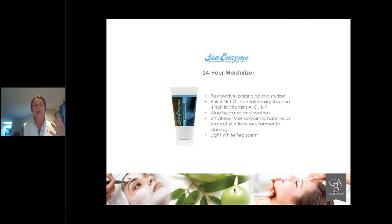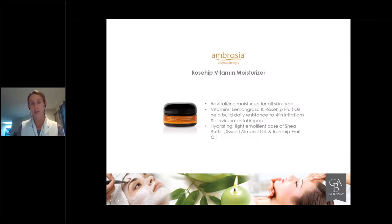The soothing aspect of this moisturizer is really nice also, because skin that's irritated not only doesn't look nice, but it also doesn't feel good internally. And so this is a great moisturizer because it can work day and night to be able to use under makeup, to be able to use before you go to bed at night. And then again, of course, the scent is beautiful. So the aromatherapeutic benefit of the 24-hour moisturizer is really, really nice.